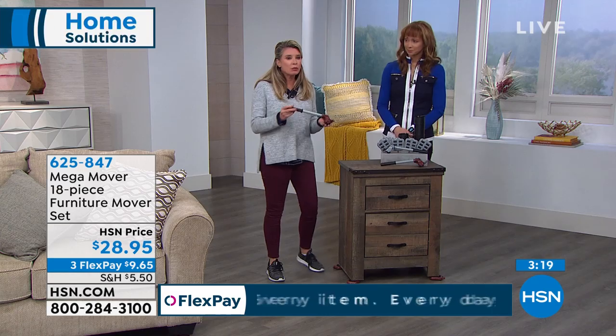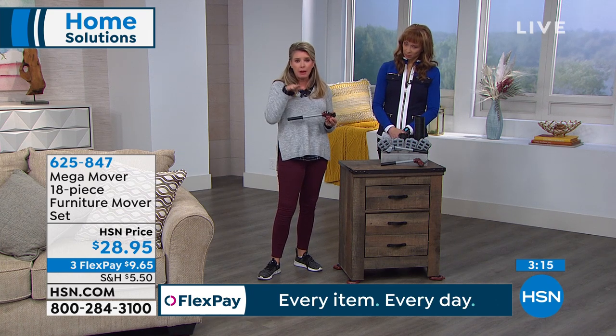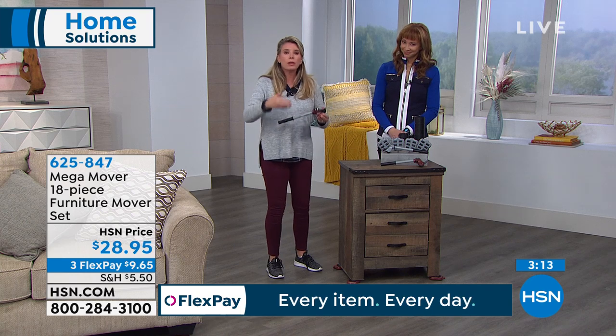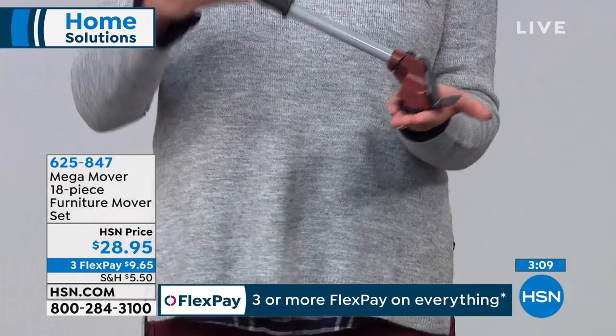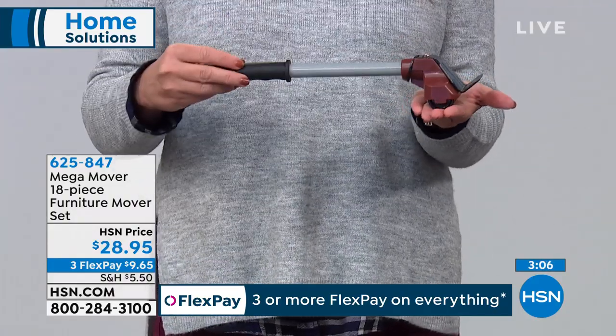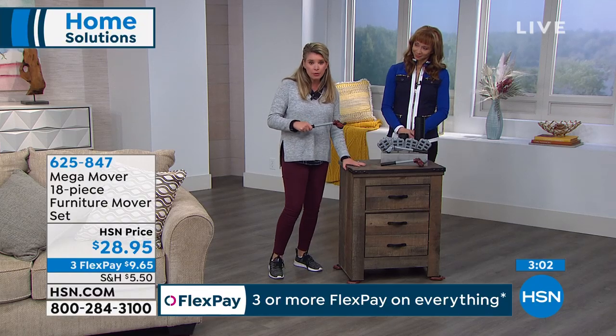And listen, again, this is what makes it different, okay? Because I know you've seen other movers out there, other furniture movers. Maybe they're the little sliders or whatever. But you still have to physically lift the furniture up to move them. This lifts your furniture to allow you to put the feet under. Because even little pieces of furniture like this are a nightmare to move, okay?